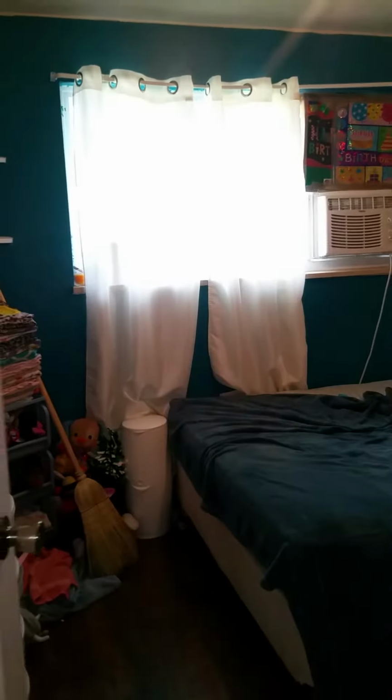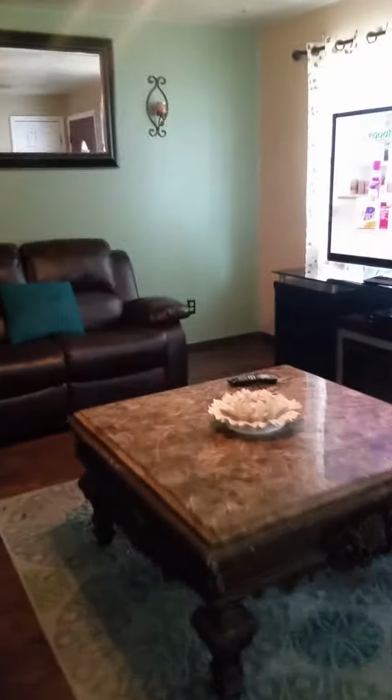Here's your master bedroom 2. And then bedroom 3 has a 1-car attached garage.